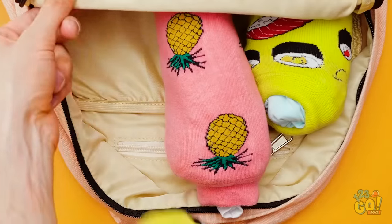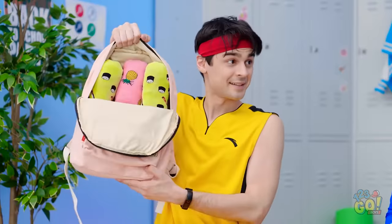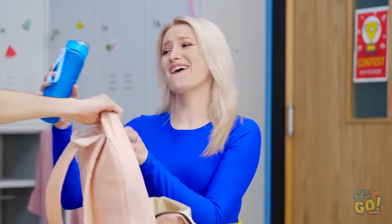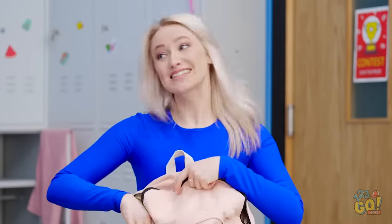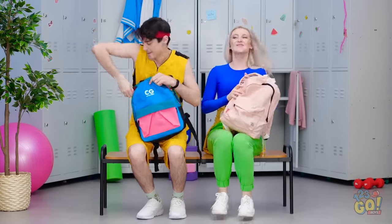Look how much better it fits. And you have room for more stuff. It's a backpack game changer. Check it out. Oh, how can I ever thank you? So smart. Well, we better head to class.